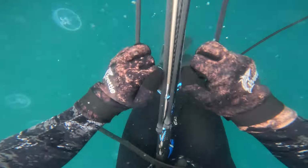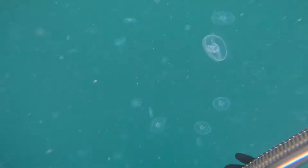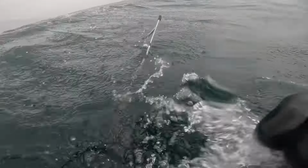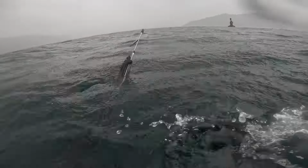I load up my spear gun and we're on the hunt for yellowtail kingfish on this rock just in the middle of the sounds. Very stormy, but as I said, we are super keen to get into it. Now that's not about to deter us.